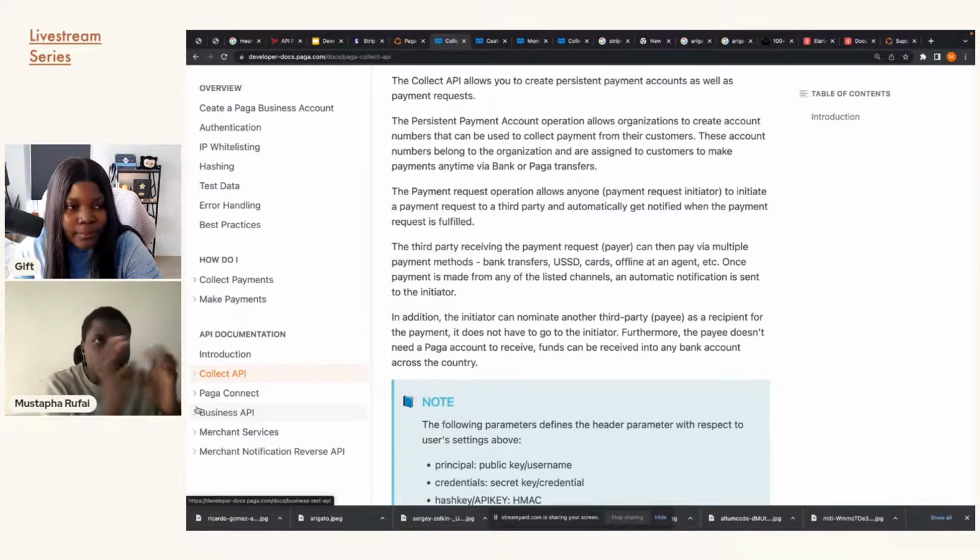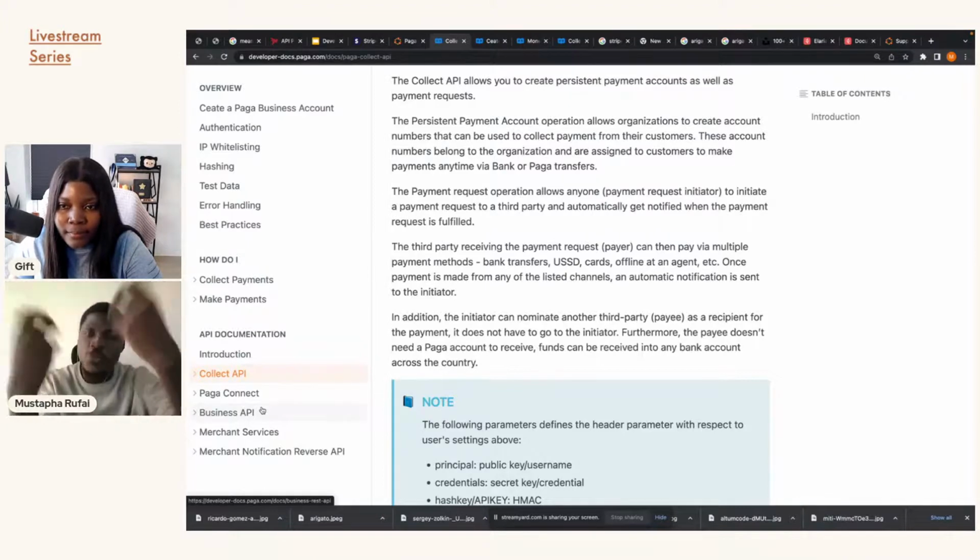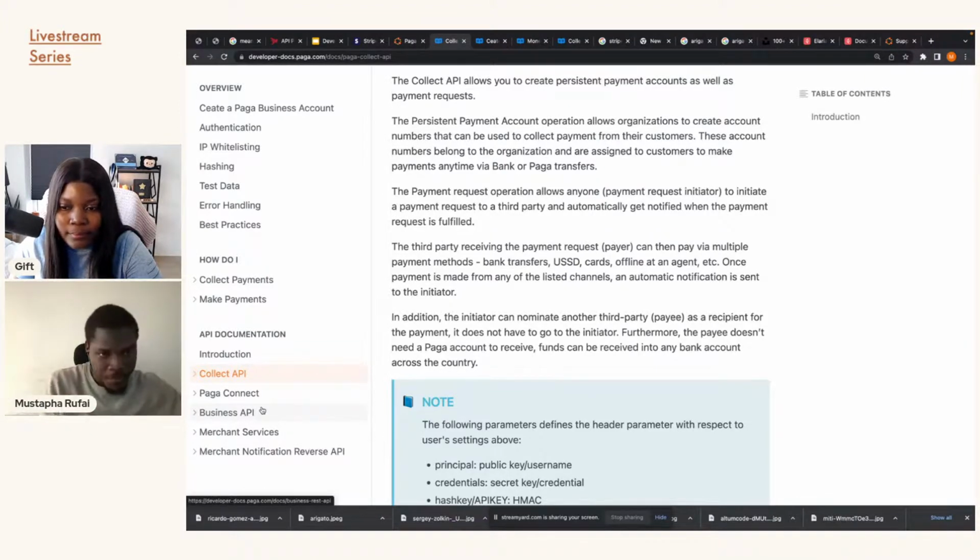All this utility is under the business API. We have also integrated all these utility services, and we have them under the business API, so you can just connect to us and use it. Essentially, the API has been in existence by virtue of the kind of business that we do. It's just that we now made it open. I joined them after it had been made open.